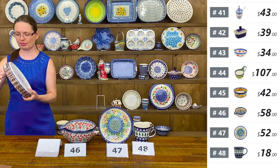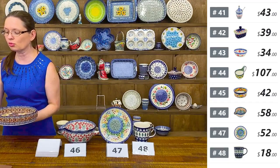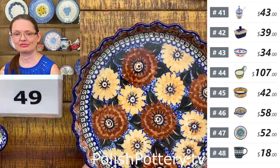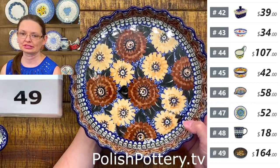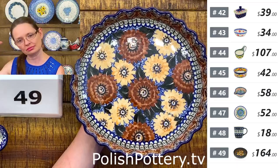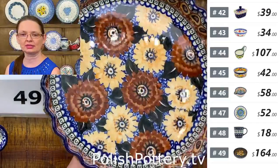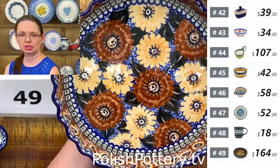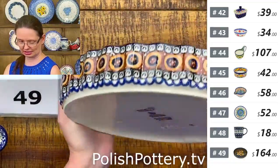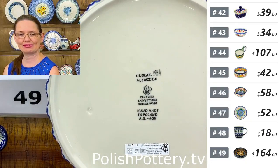Okay. One of my favorite patterns. I have so many favorites that it's hard to decide which one is the favorite. I have like dozens of favorites. So here is Maryla Iwicka design with autumn chrysanthemums. I love this pattern. It is one of the older patterns. Unique at 584.